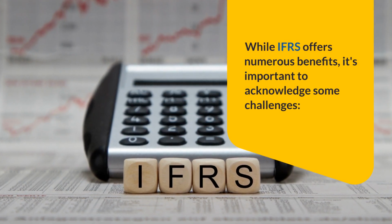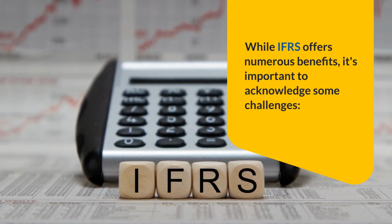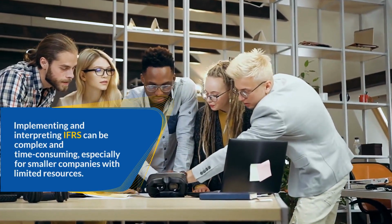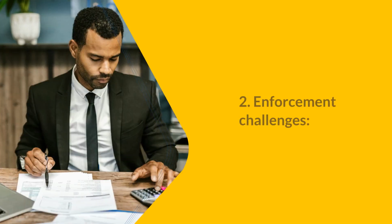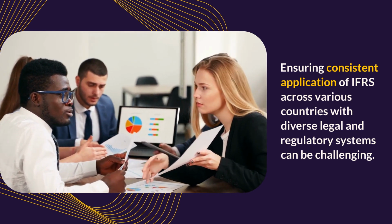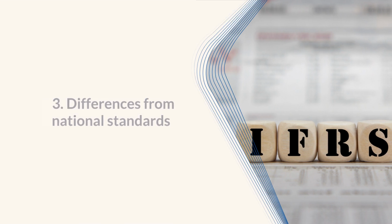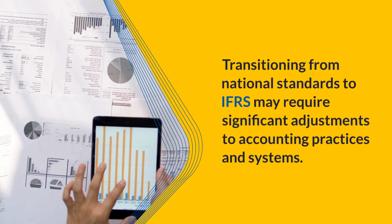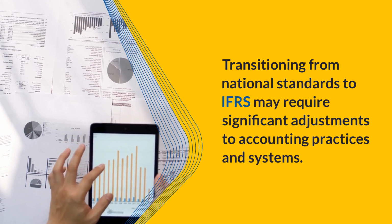Now we look at some of the challenges and considerations of IFRS. While IFRS offers numerous benefits, it's important to acknowledge some challenges. 1. Complexity. Implementing and interpreting IFRS can be complex and time-consuming, especially for smaller companies with limited resources. 2. Enforcement challenges. Ensuring consistent application of IFRS across various countries with diverse legal and regulatory systems can be challenging. 3. Differences from national standards. Transitioning from national standards to IFRS may require significant adjustments to accounting practices and systems.